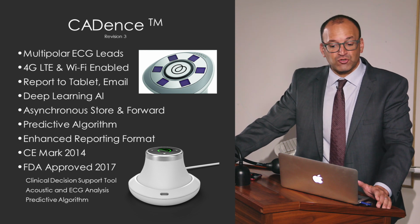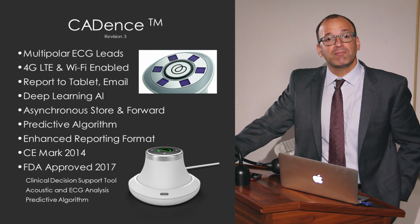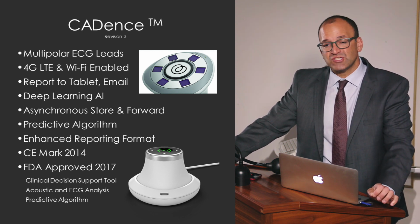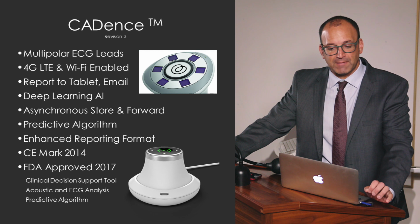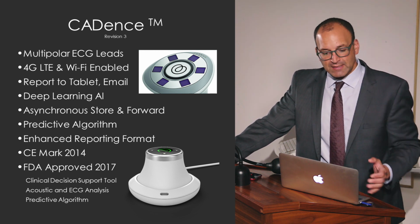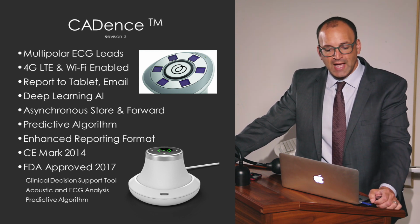We've now moved on to the third generation, third-gen CADence. It incorporates a multipolar ECG lead in its base. It's 4G cellular and Wi-Fi enabled, so it can be used anywhere on the planet where there is a cellular signal or Wi-Fi. The report is returned to a tablet or email. The analytics include even more advanced deep learning AI.